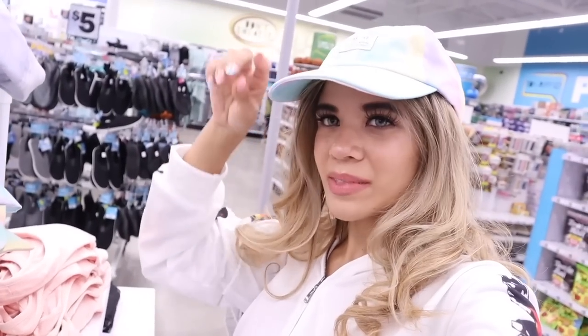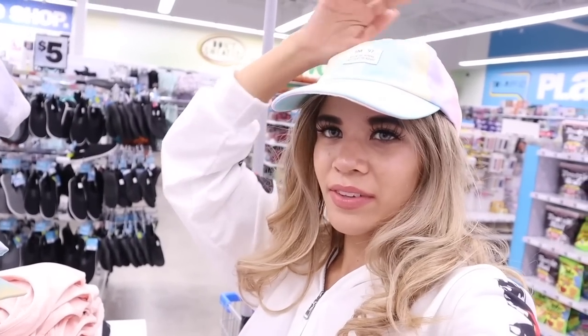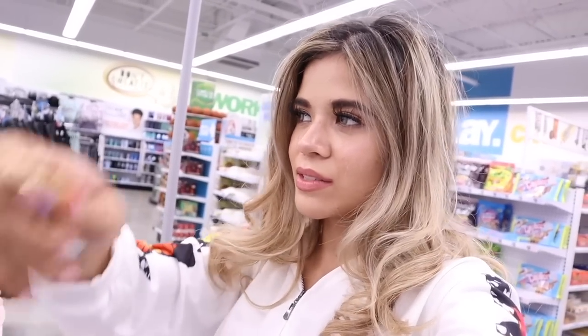So I just made it to another section full of clothes and hats for the spring and summer. I'm actually trying on the tie-dye one right now. I'm sorry about the lighting, but very tempting. But I feel like these are like Victoria's Secret hats where it makes my head very flat. So I like to get hats that have some support for my head, if that makes sense. So let's see if I can find any hats like that.